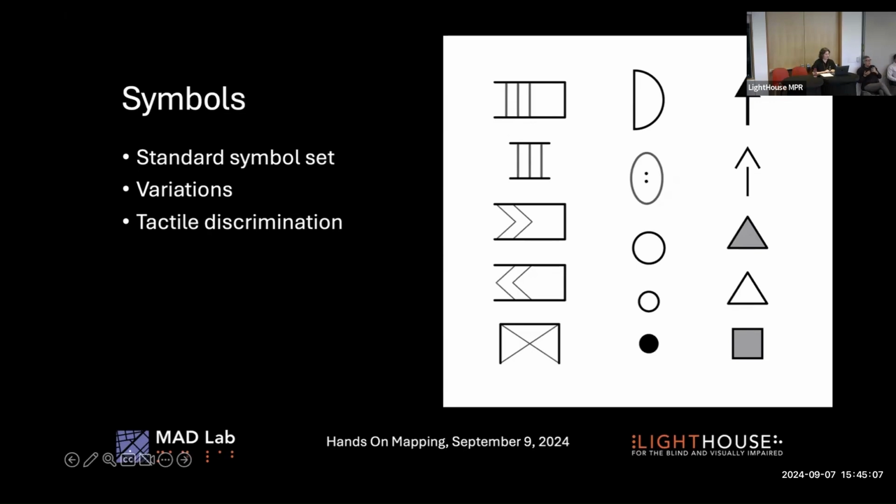Our team uses a standard symbol set, which varies based on how we print the map and the scale of the map. The standardization of our symbols helps our readers know what to expect, adding to that all-important contextual information. My last point on the screen is about tactile discrimination, which means when we choose symbols for a map, we make sure they feel different.